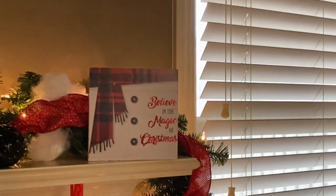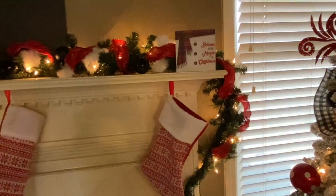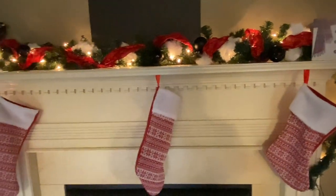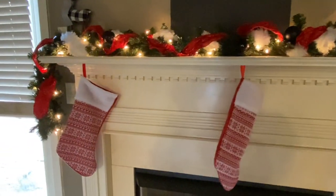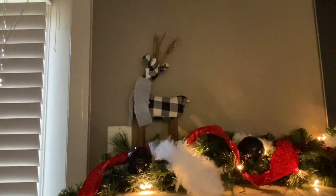This really sweet Believe in the Magic of Christmas sign is from the Dollar Tree this year. It was $1. You cannot beat that. The red ribbon and the stockings, which I have 3 for our 3 dogs, are also from the Dollar Tree. And the snow is dusters from the Dollar Tree, kind of like the Swiffer dusters, but you just take it apart and it makes the best fake snow. That little reindeer is from Hobby Lobby.